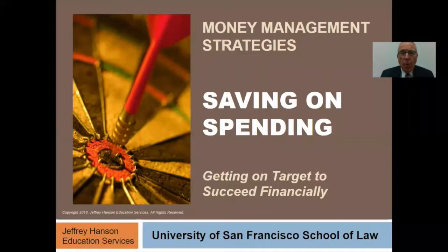It's very important that while in law school, because you're likely borrowing money to help pay for law school, that you make good financial choices. And clearly, how you're spending money will have a direct impact on how much you need to borrow. So it only makes sense that if you want to succeed in borrowing the minimum amount necessary to go to law school here at USF, you want to make sure you're very conscious of how you're spending money and think about ways you could actually save on what you're spending. And that's exactly what we're going to address and cover in this particular tutorial.